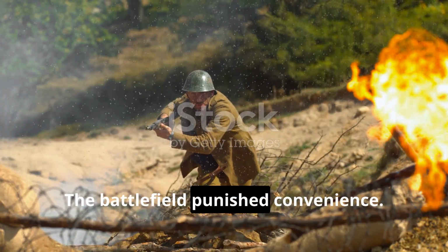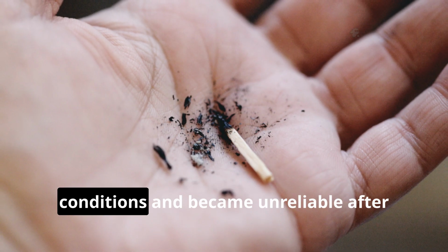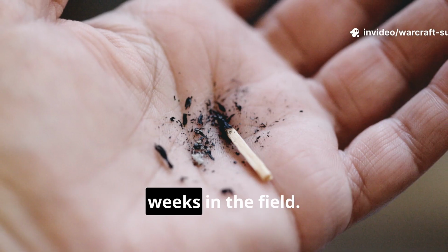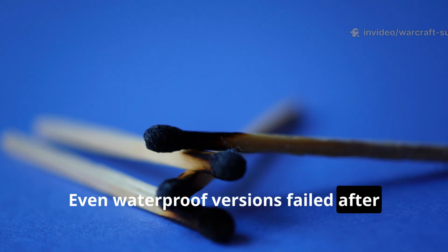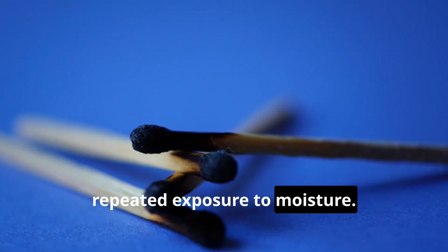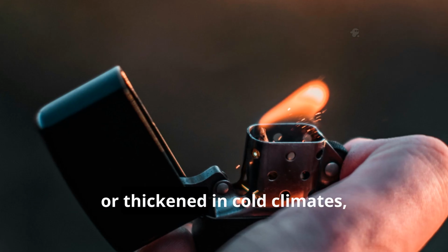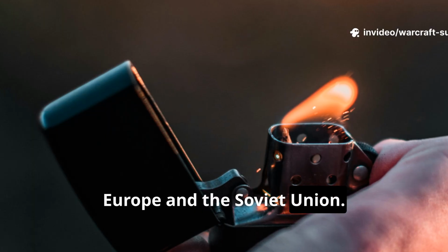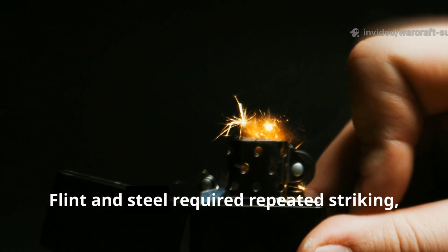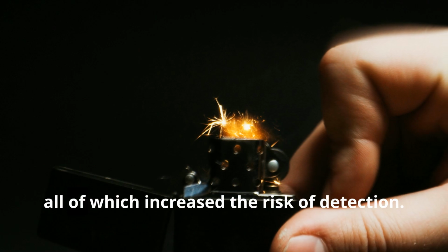The battlefield punished convenience. Matches degraded quickly in damp conditions and became unreliable after weeks in the field. Even waterproof versions failed after repeated exposure to moisture. Lighters depended on fuel that evaporated or thickened in cold climates, especially during winter campaigns in Europe and the Soviet Union. Flint and steel required repeated striking, movement and visible sparks, all of which increased the risk of detection.